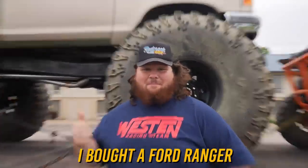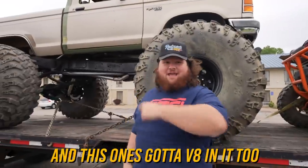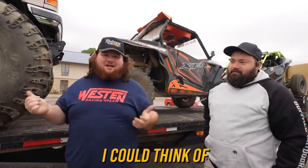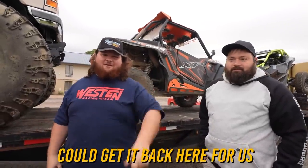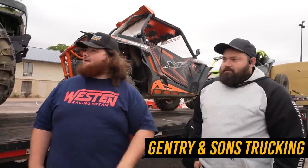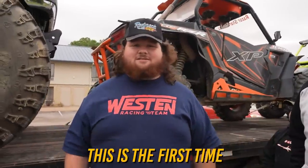Guys, on today's episode, I scrolled too far on the internet. I bought a Ford Ranger. And this one's got a V8 in it too. I found this thing in South Carolina on the internet, and the only person I could think of that I knew could get it back here for us is this bad man pajama right here. He went and bought it for us, loaded it up, brought it back here, and I've never even seen it. This is the first time I've ever seen it.